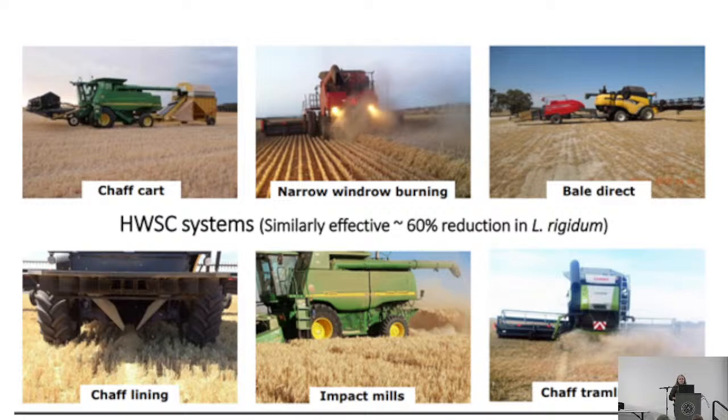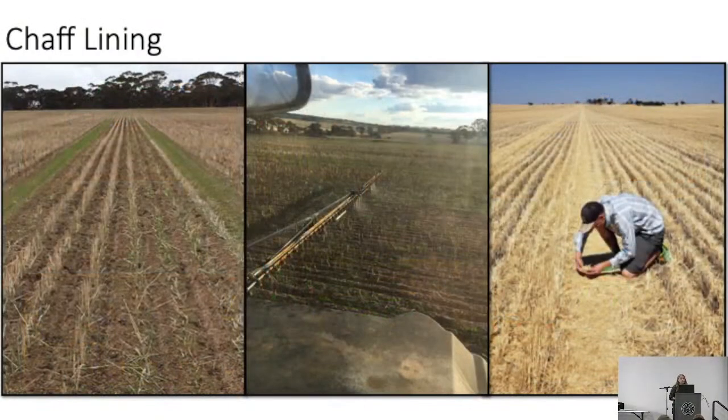Impact mills, again, are now being built into combines. They destroy the seeds before they go back onto the field. They devitalize them by crushing the seed coat. And then chaff tram lining is the same thing as chaff lining, but you put the chaff lines out the back of the combine in the tire tracks so that you run over them every time you move in the field. So it's another form of control. Chaff lining in particular, since it's very low cost, I think could be a realistic management strategy where we could band herbicide applications on the chaff line and improve control.